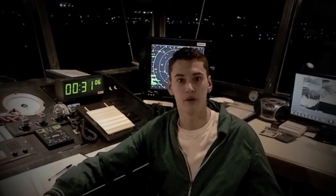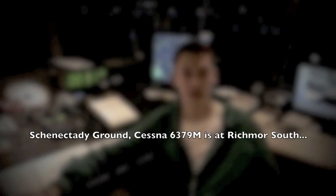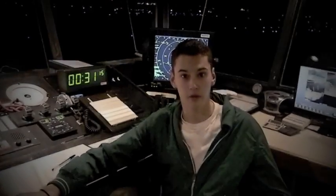Now I want to tell them where I am and where I want to go. So I'll start by saying, Schenectady ground, Cessna 637 Under Mike is at Richmor South, which is our ramp, so that's where I am. Next I'm going to tell them where I want to go. I would say, ready to taxi to the active for northwest departure. So I said who I was, where I am, and where I want to go.